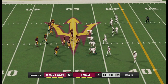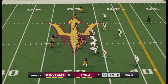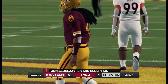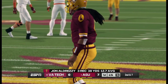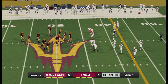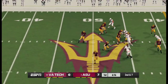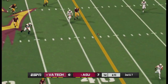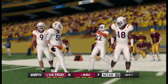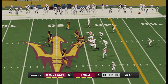1st and 10 for Arizona State from the 48. Virginia Tech 48. 4 wide again, trips to the top. Dane Jones looks, throws it over to the left side. He's got Aldrezi as he runs out of bounds. 3 yards, brings up 2nd and 7. Aldrezi has 3 of the 4 completions so far for Dane Jones. 3 wide this time for Arizona State. Jones is looking, throws it to the right side, and he's got nobody as it's dropped. That was Willie Sticks on the drop. Brings up a 3rd and 7.